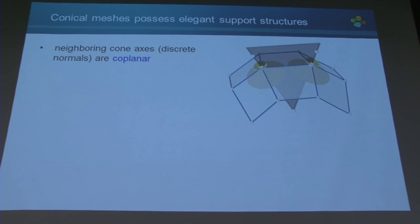And these cones have an advantage because it turns out if you take these cones, they have a rotational axis, they are cones of revolution, they're rotational cones. Then it turns out that the cones associated with the vertices of an edge have axes that lie in a plane. This is very easy to see. By symmetry of the cone, this plane is easy to find.